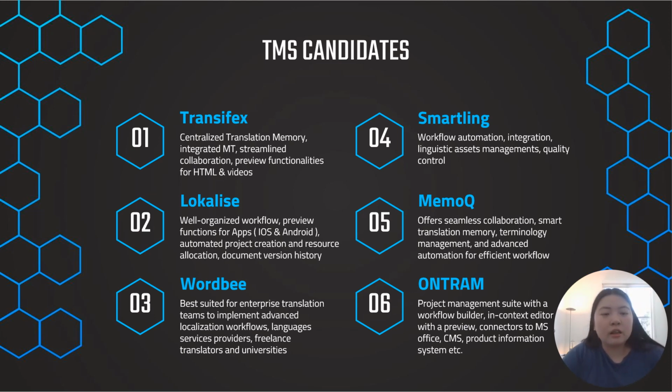And next, we looked at Localese. It is very well known for its streamlined workflow, preview functionality, specifically for apps for iOS and Android, which I'm not sure is something we need for this project. There's also automated project creation and resource allocation, as well as document version history. Seems like a great feature, but it turns out it doesn't support video format. So I'm afraid we're going to have to pass on Localese.